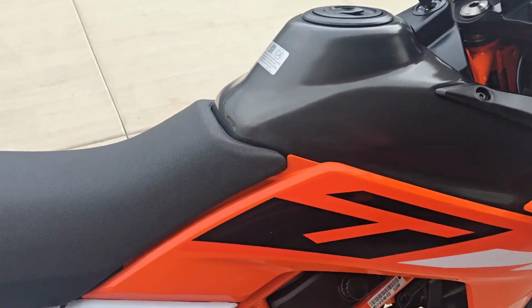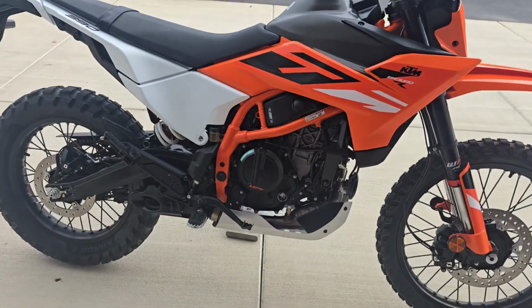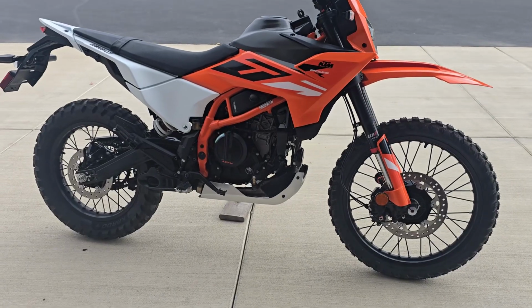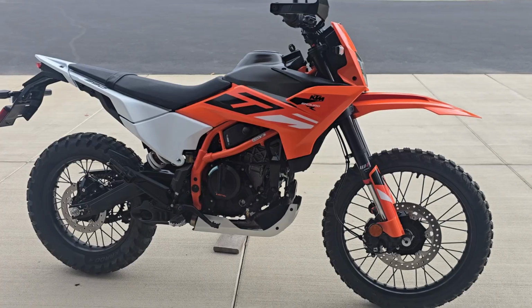At 2.4 gallons, some people say they get around 45 miles per gallon with this. Some say they're getting up to 64. So your range is good enough, but if you even carried a little fuel, you could go even further.